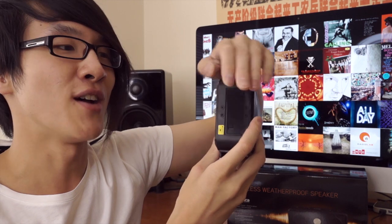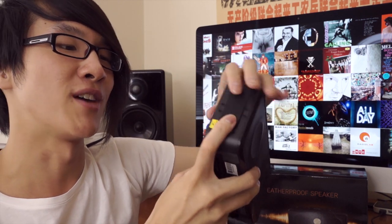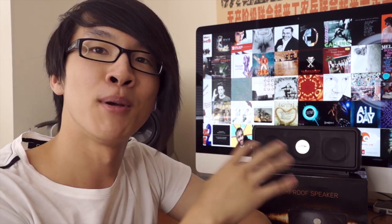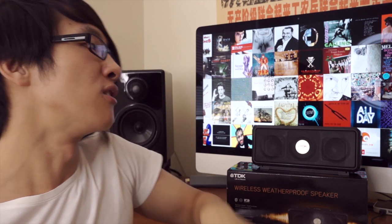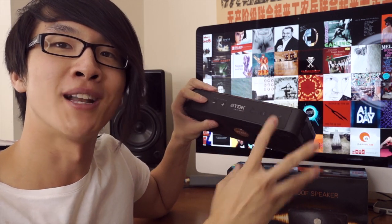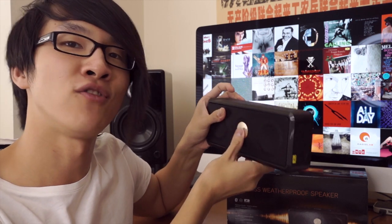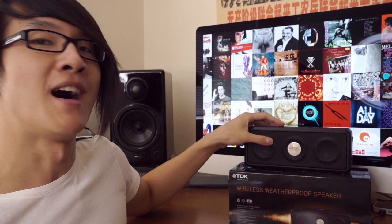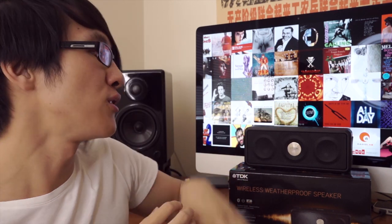But please note that if you have the flap open, it's obviously going to be vulnerable to water ingress. Now, it actually apparently has an inbuilt microphone as well. So if you get a call on your smartphone while it's connected, you can just press the call button and you can use this as a speakerphone. I haven't actually tried this out myself, but apparently it's quite useful. Some people do use it for speakerphone calls.